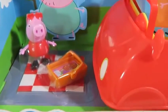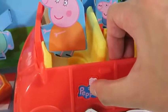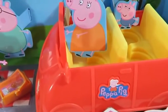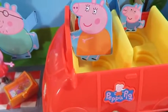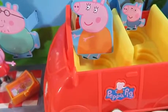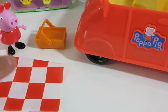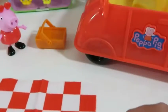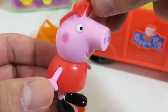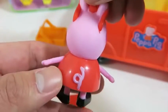Cool, you can press that Peppa Pig button for melodies, phrases, and oinks. That was fun. The set also comes with a picnic blanket. And here's Peppa Pig in her picnic attire. She has some nice heart sunglasses.